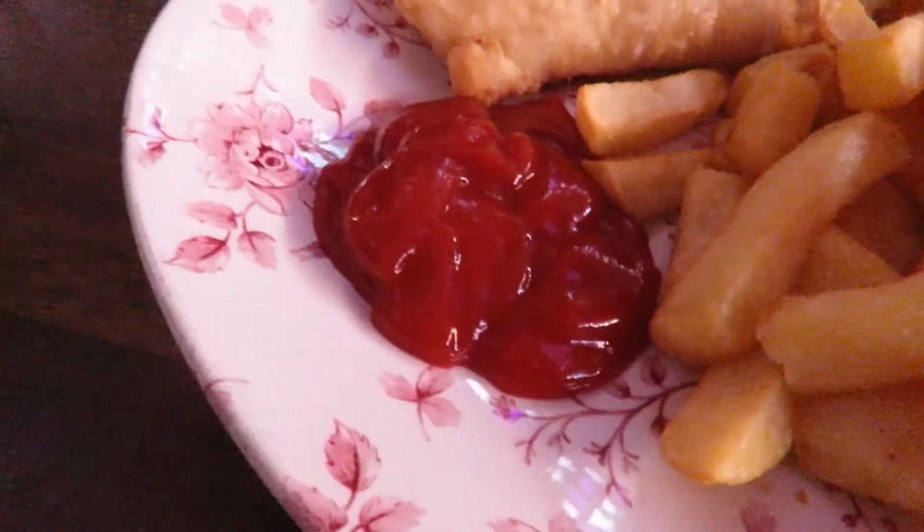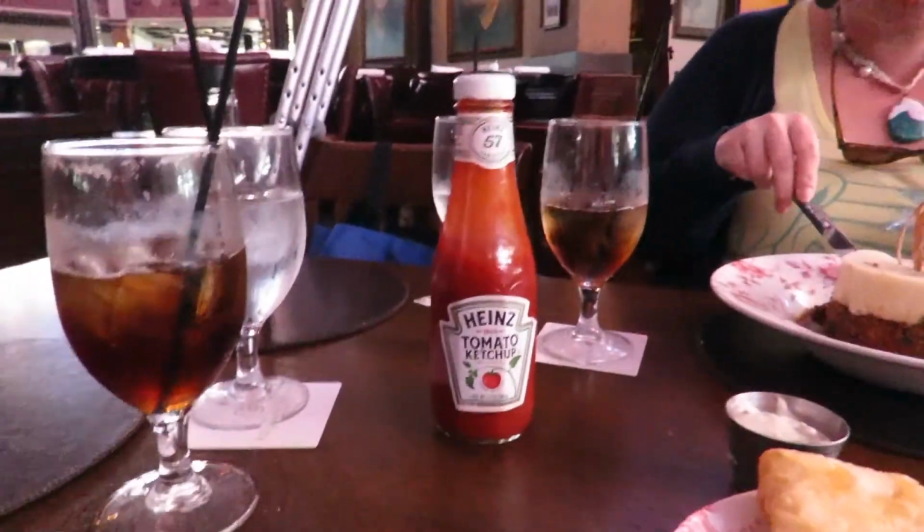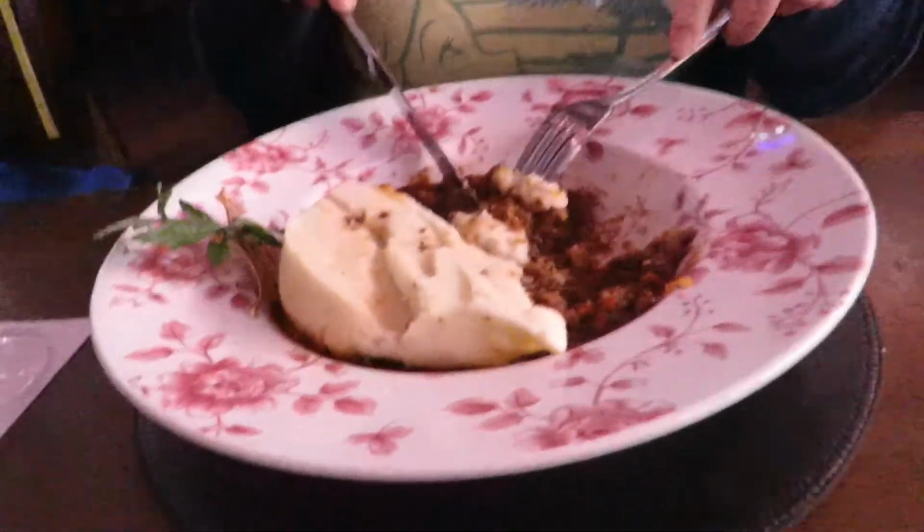And also, this begs the question, who still uses the glass bottle? It is impossible to get the right amount out. It's either too much, too little, or it takes you 5 minutes just to get that out. So, yeah, be prepared for glass bottles of ketchup.